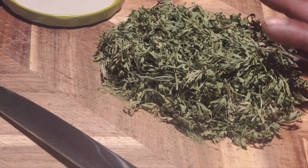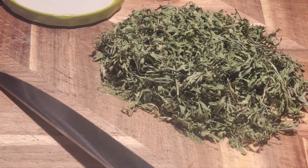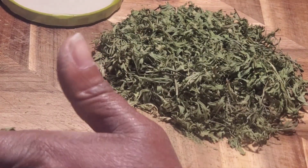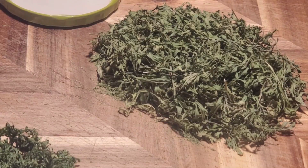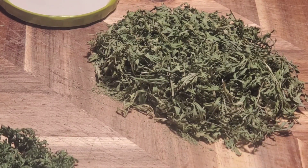Okay, so if you have some carrots and you're growing some, keep those tops because they have a lot of benefits. And I'm going to tell you more about it as we're putting this together in a jar. So stay tuned. Okay, so family, here below you'll see all the carrot tops that I had saved and dried, and here's some that I had from the other day that I've got right here.